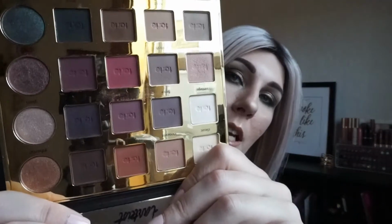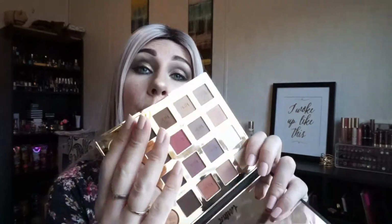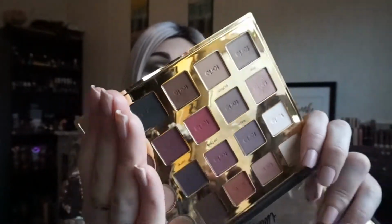Okay, so I pulled out my Tartist Pro eyeshadow palette, and I know it's super reflective, I'm so sorry. I love this palette because it's basically your nudes to purples to pinks to purples again. These are all matte and they're beautiful and they are all cool tone colors. So because I'm feeling that cool tone thing right now, I think I want to pull this in and get some good looks out of this palette.